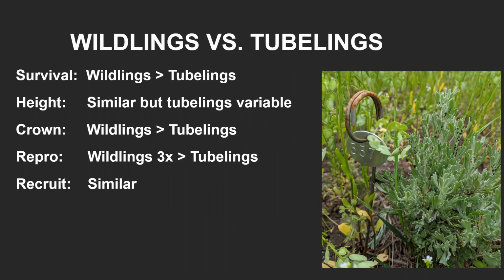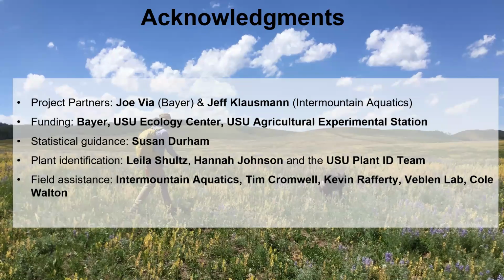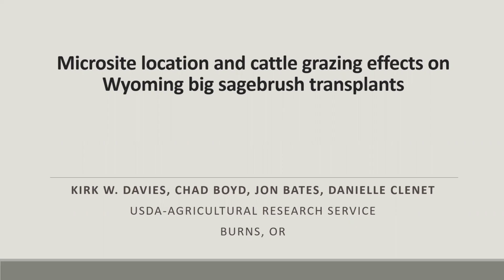And so I'm actually going to leave it at that. And hopefully during the campfire discussion, we can talk about what all this means for what people might do moving forward. And so I will just end by acknowledging funders and project partners. And if there's time for a question, I'll take it. We'll move on to Dr. Kirk Davies. He's going to be presenting on what you see there.